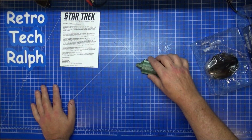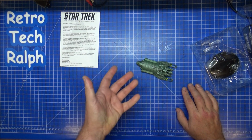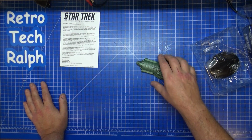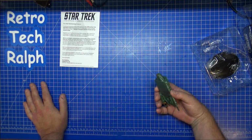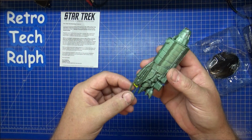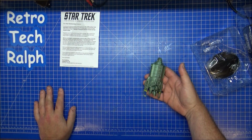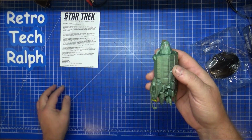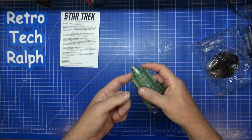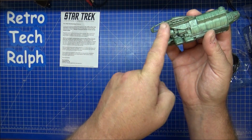Eaglemoss impressed me. Right, Rebel Transport was a type of small transport utilised by the Klingon Empire. Surprise! During the mid-22nd century, the type of vessel was characterised by the long fuselage. I'll do the air hostess on this one. Long fuselage, capped by a small conical cockpit in its forward section, and typically 2 warp nacelles to the aft.